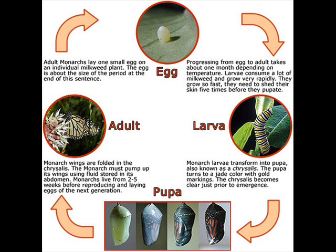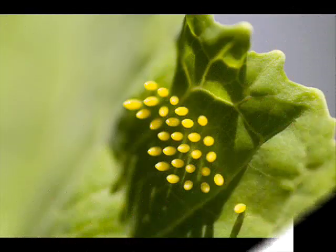The 4 stages of the life cycle are egg, larva, pupa, and adult. Each stage in the life cycle has a different goal and purpose. To understand this process, let's look at each of the 4 stages of the butterfly's life cycle in detail and determine which stage is the most important stage.